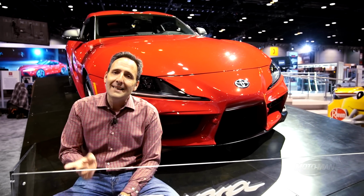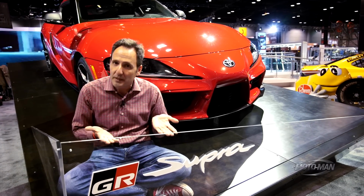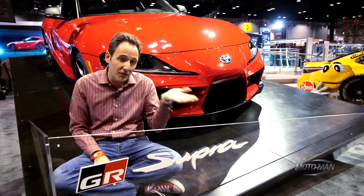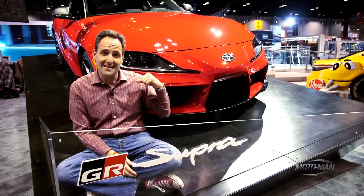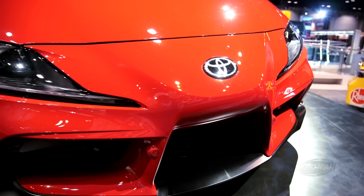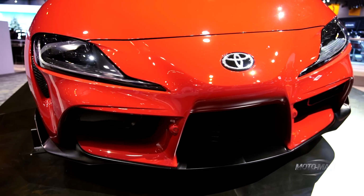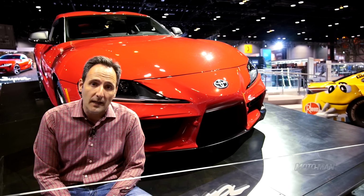I would argue the worst kept secret of the century was that BMW and Toyota were going to collaborate on a car or two cars. Those cars became the BMW Z4 and the Toyota Supra. Now, this is not exactly a rebadged BMW Z4 because it's BMW that engineered the car and Toyota did the styling of this. This was based on the FT1 concept that came out, I feel like, a century ago. So let's unpack some of the things that make up the new A90 Supra.